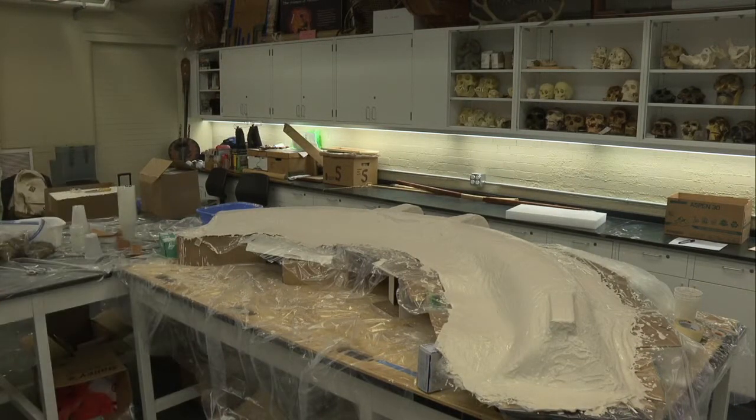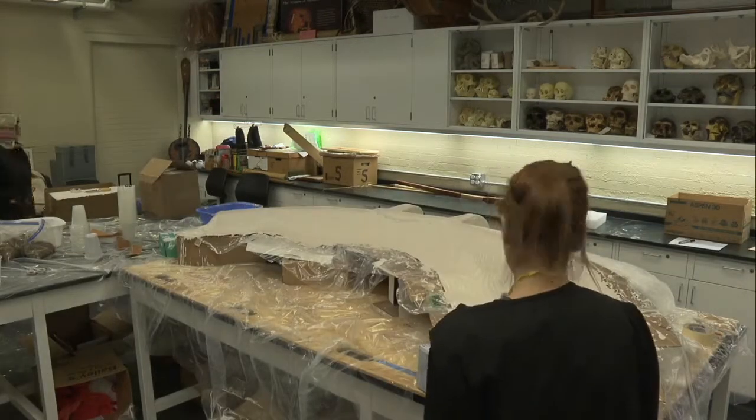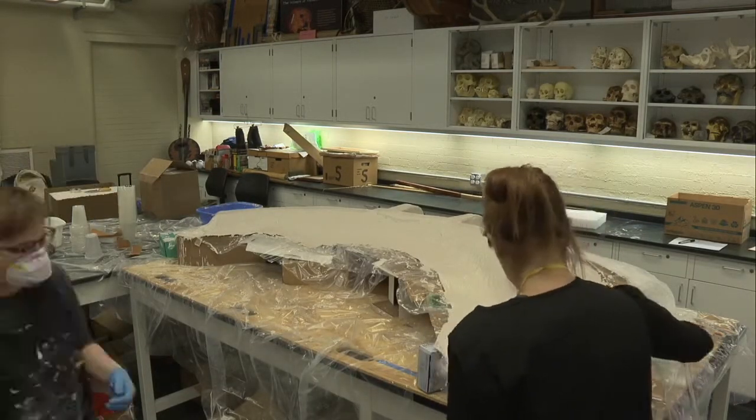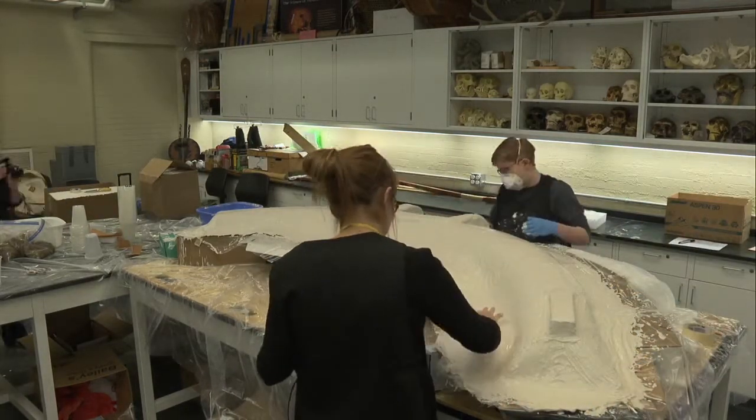You have geology and paleontology at your fingertips, and my parents always fostered a really strong sense of independence and curiosity with the world that really goes hand in hand with science.